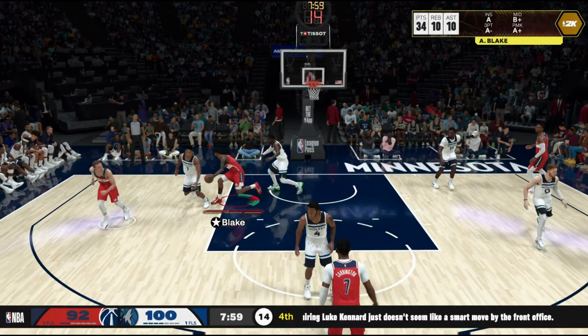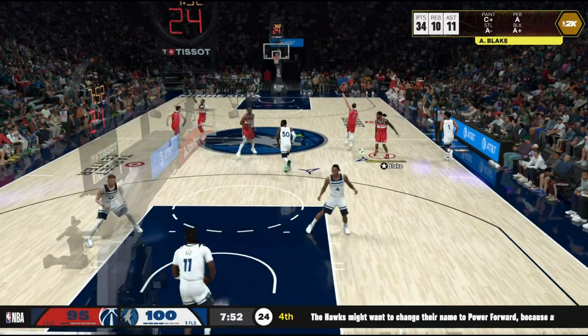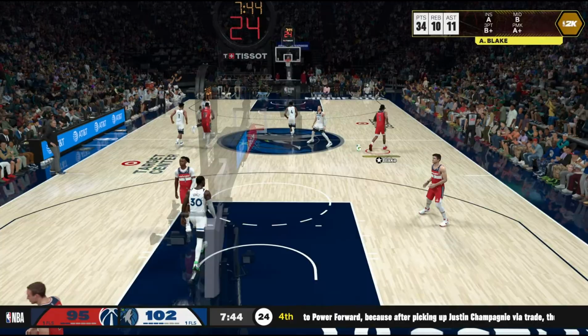To the paint. Blake kicks to Kennard. Good. And the assist goes to Blake. Kennard's got 9 points now in just the second half. Oh, great ball movement there. And Randall throws it down.